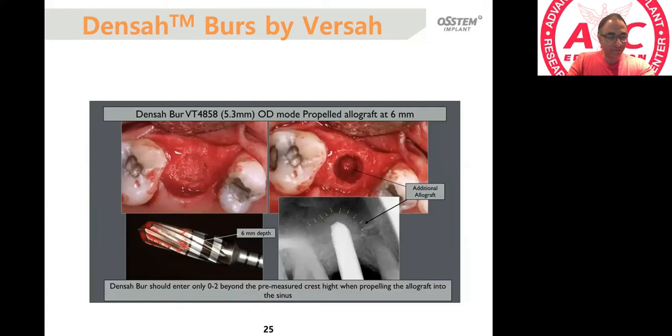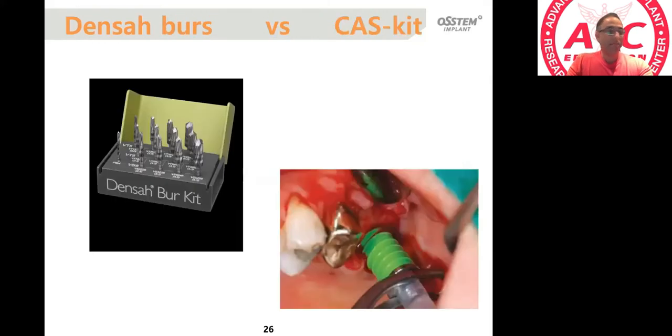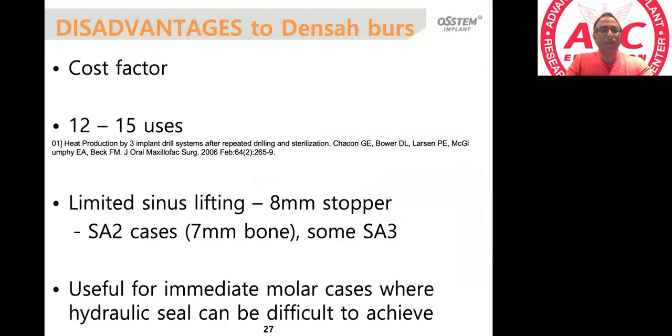You can see the tip of the drill. What it does is it expands and pushes the bone, but I've seen colleagues, including myself, who have perforated. And the beauty of the CAS-kit is we're using hydraulic pressure, which is water, which in my opinion is much safer. So the other problem with the DENSA is there's a cost factor, right? Each drill is very expensive.